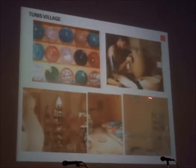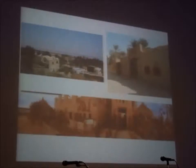So this model was really one of the successful models, and the people didn't complain about the market, as against the people in the other villages who have very good handcraft skills but don't have a market and don't actually have a plan to be developed.